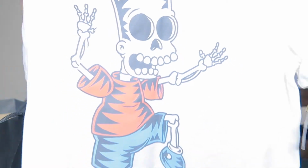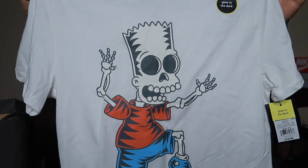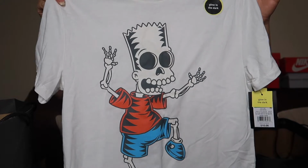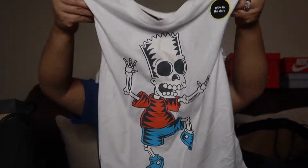So this one is for Joey, and this is from Target. I found it from the brand Art Class. We don't really buy shirts that have a graphic or logos because they're not into it. But I said this year you can grab any shirt that you want like that and it's fine. So Joey decided to grab this one, and it glows in the dark. I was like, a fun shirt won't hurt anyone.